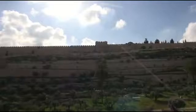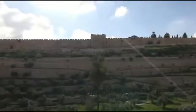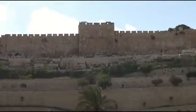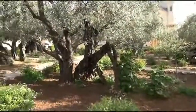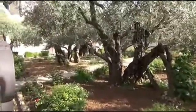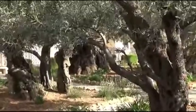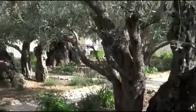The eastern gate was stoned up because they didn't want to see the prophecy of Yeshua fulfilled, that he would come through the eastern gate, so they stoned up this gate. And in this garden there are 2 olive trees that were dated, as I've mentioned to you before. They're approximately 2,000 years old. This here is one, and the other she'll show you just momentarily.